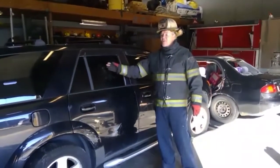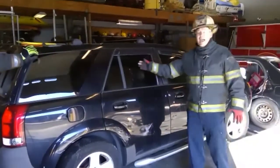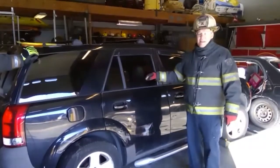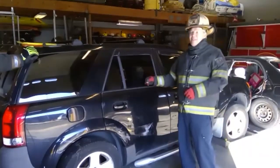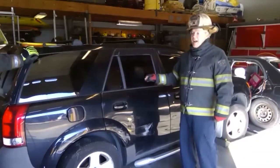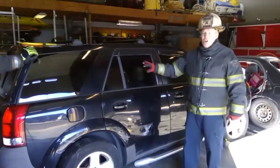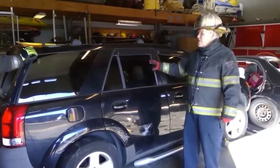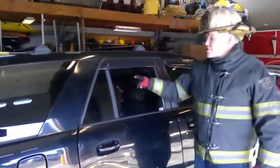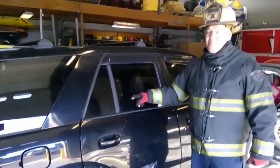So next thing we want to talk about is how we're going to gain entry. And we're going to go ahead and take out one of the windows so we can put a firefighter, EMS personnel, inside the vehicle to stabilize the driver and occupants. There are several types of glass you will find on cars. The glass on the front of the car is laminated safety glass, but we're going to talk about the side windows. Most side windows are tempered safety glass.